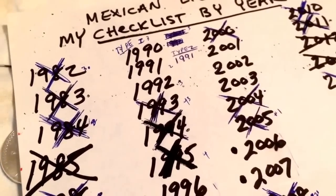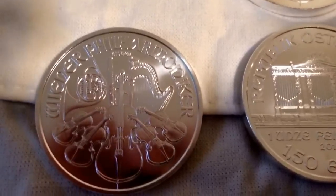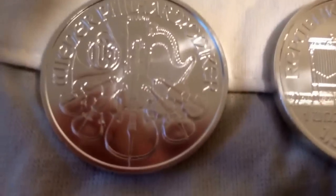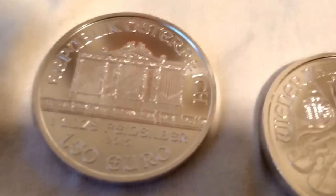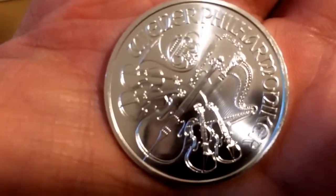All right. Lastly, just wanted to change it up a little this month, and I bought 10 of the 2015 Philharmonics. And I'll tell you what, guys, they're very underestimated, these coins. They are really beautiful coins. I really love them. I only had a couple of them.